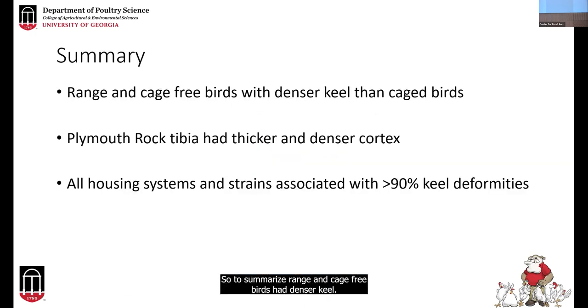So to summarize, range and cage-free birds had denser keels, but having an improved keel density did not really matter in terms of whether having a fracture or not. For line differences, Plymouth Rock had a tibia with a thicker and denser cortex, but all housing systems and genetic lines were associated with greater than 90% keel deformity.